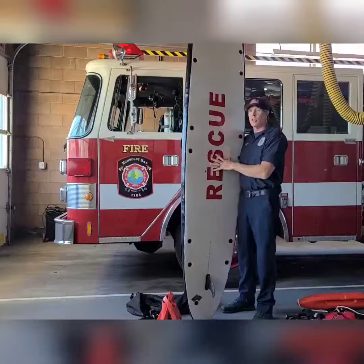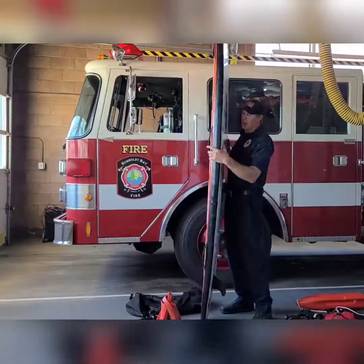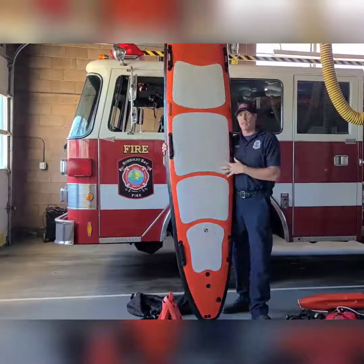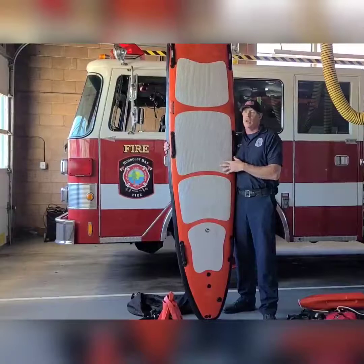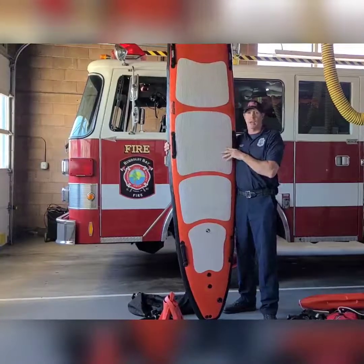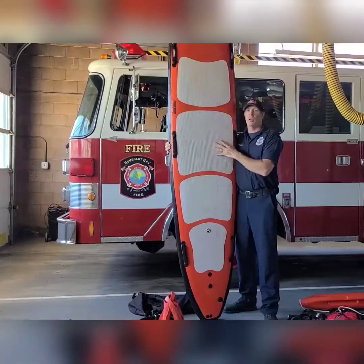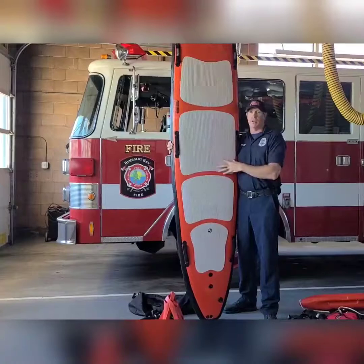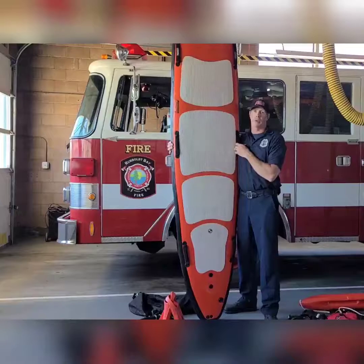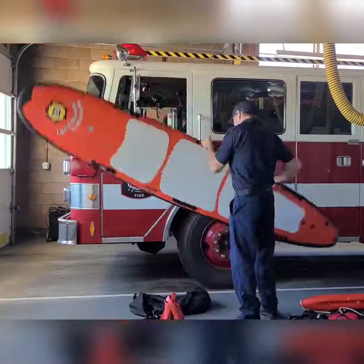We can use these in the surf. You can actually get through the surf pretty well on these, but we found that the rescue board is an exceptionally fast and easily deployable rescue device. You can get to a victim probably 5 times faster than you can swimming. And so we have one of these on all of our engines. We always have them on scene. If we have a water rescue, you'll almost always see one of these in the water going out if we do have a rescue, especially out on the day.